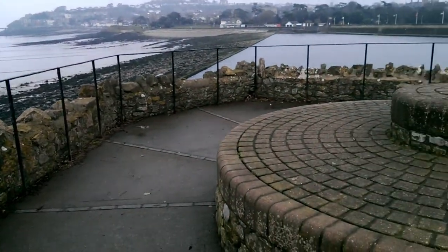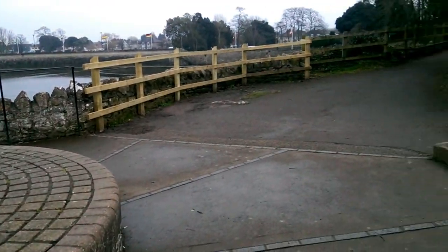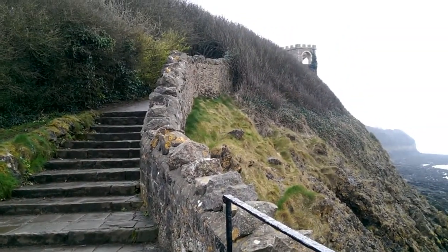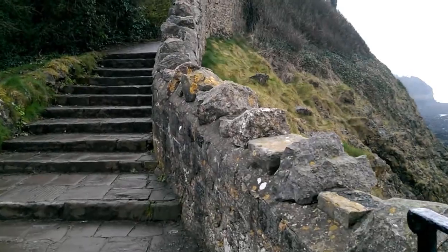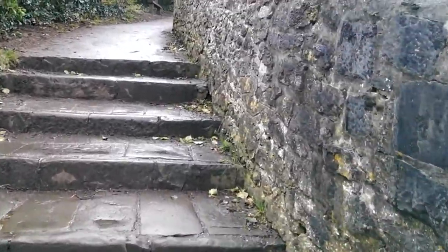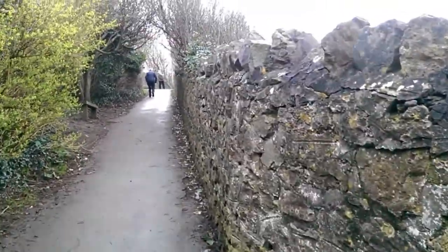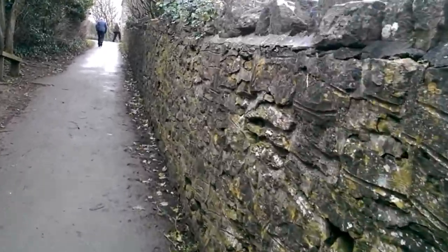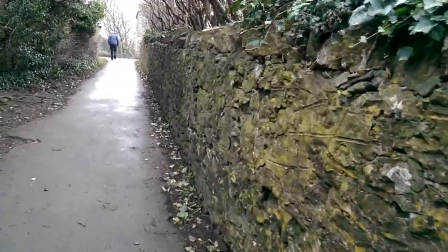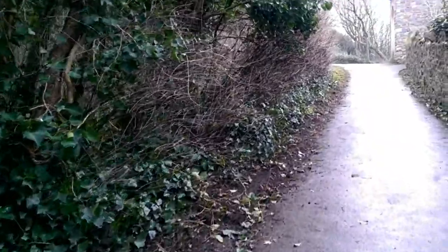So here we are on the first section. We'll go up here. Waiting for me. Hiding from me. Very pleasant. Birds singing. Probably hear me breathing heavily going up the hill.